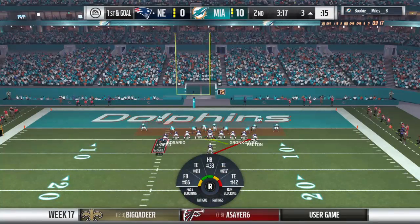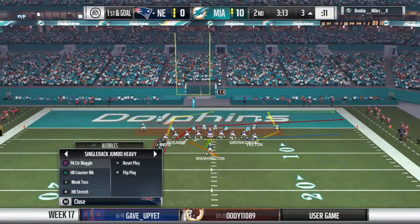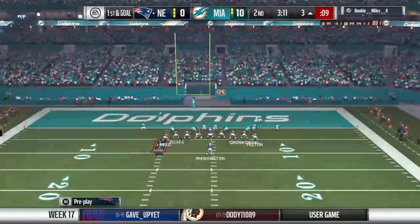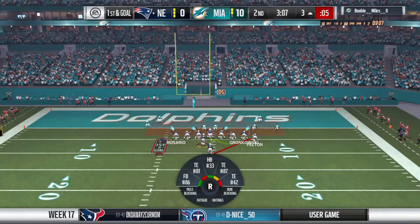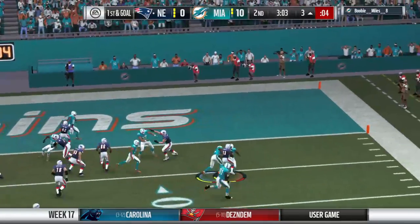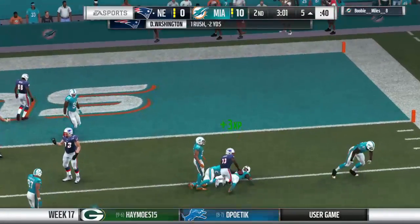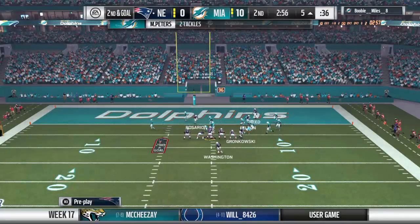They come out with one back and 3 tight ends. Lucky 56. Lucky 56. All right, here we go. Blue 90. They'll need to get the play off quickly. Try to pound it in with Washington. And he is going to lose yardage here. That's going to go as a loss of 2, and it'll be second down.